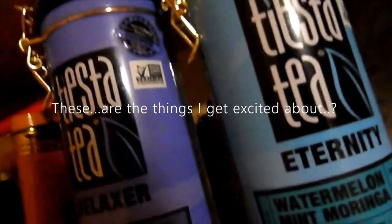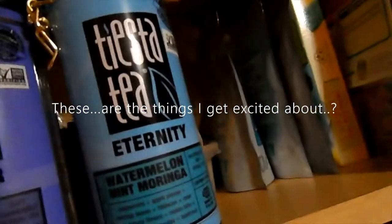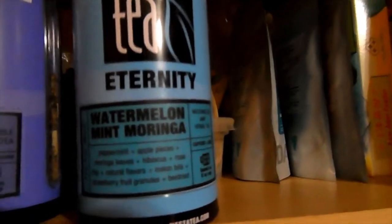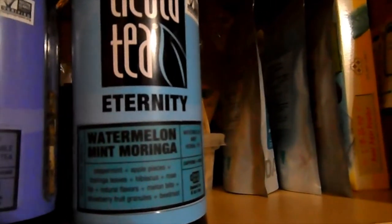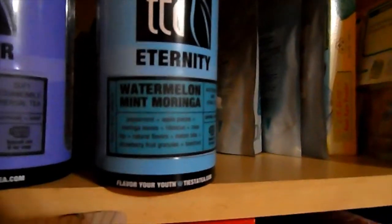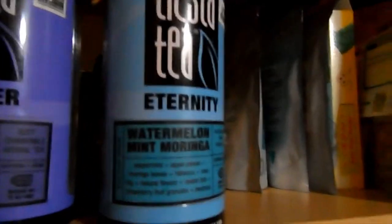Ooh, World Tea Expo Champion. That's nice. For best new tea package. Yes, the packaging. That's what I'm telling you. And Eternity. Watermelon, mint, moringa. I don't know if I taste anything of these flavors in particular. Watermelon, sure. I taste a little bit of sweetness. Basically, the flavor is there, it's good, but nothing is really jumping out at me, as far as I remember, because I have a terrible memory.